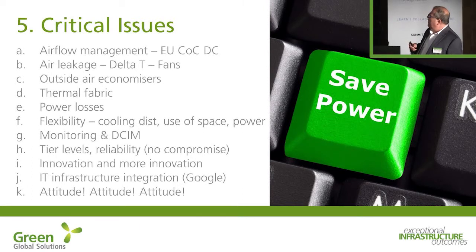Tier levels, reliability, and no compromise. When we talk tier 2 or tier 3 or tier 4, I'm not aware of a tier 4 in this country, but I stand to be corrected. It is critical that we have no compromise. So whatever design anyone puts out, we've got to ensure that reliability and resilience are in no way compromised, because that's how we live or die in our business. So that's an obvious one.